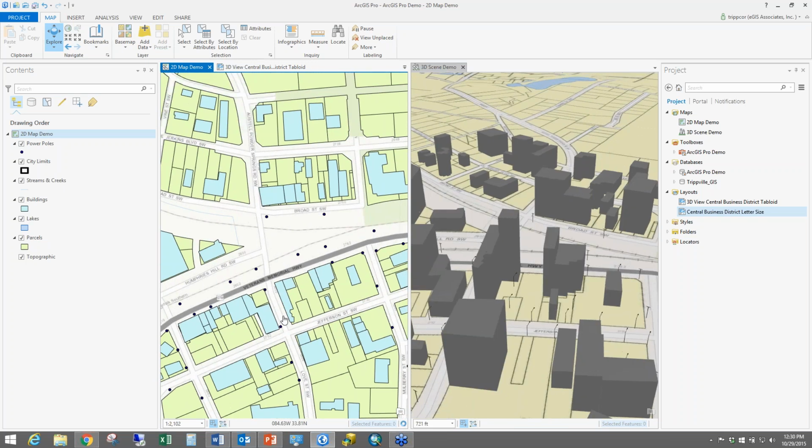So yeah, I bounce back and forth between ArcGIS Pro and ArcMap now, and sometimes I get lost on where everything is. But very good. Okay. That's a good general demo of ArcGIS Pro.